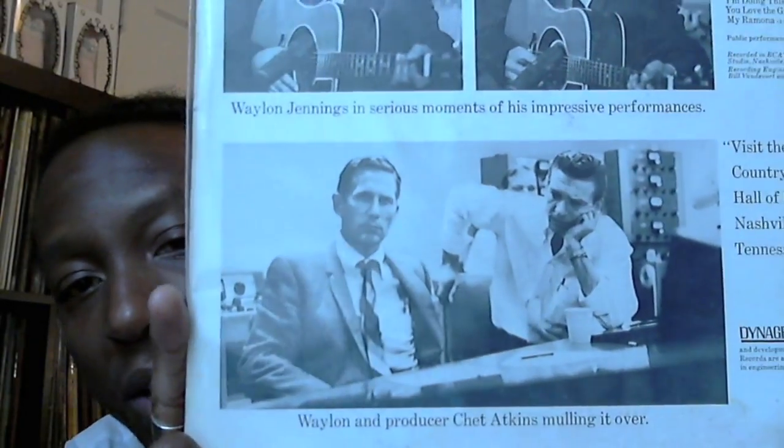Next record I'm going to show you, this is Jules by Waylon Jennings. Not much to say here. This is still that pre-Outlaw Waylon. Still that classic Nashville Chet Atkins sound. Actually, there's a picture on the back with him hanging out with Chet Atkins. But yeah, this is still a great record.